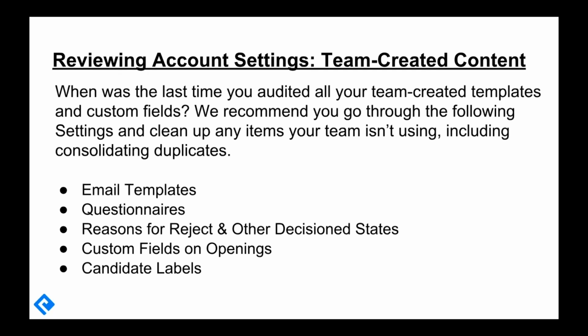This applies to a number of areas under settings, including but not limited to email templates, questionnaires, reasons for reject and other decision states, custom fields on openings, and candidate labels. I'd recommend going through each of these and any other settings that your team may customize, and make sure that 2019 starts off with only the templates, custom fields, labels, etc. that are still relevant.